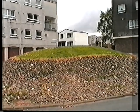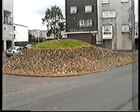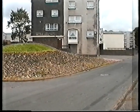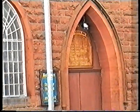A breakaway from the Erskine Church led to the small congregational church which survived in Chapel Lane as part of the Evangelical Union until 1962, when the church was soon demolished to make way for housing.